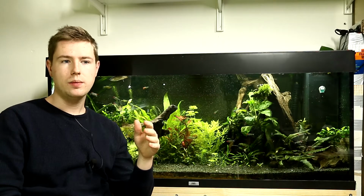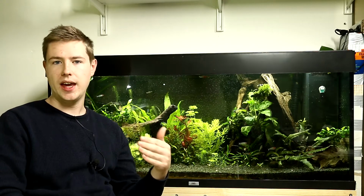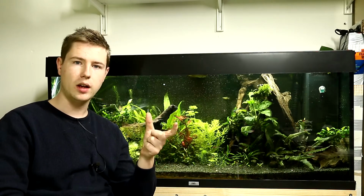Another great way that needs a little bit of thinking before you actually implement this is adding Siamese algae eaters to your aquarium. These fish are very good algae eaters, and they're actually one of the few fish that actually eat the blackbeard algae right off the plants in your tank. I'm not really a fan of adding fish or living creatures to your aquarium to tackle a problem for you, and make sure you really think this through, because those fish can get pretty large, something like this.